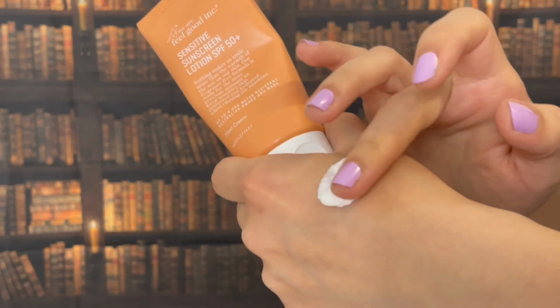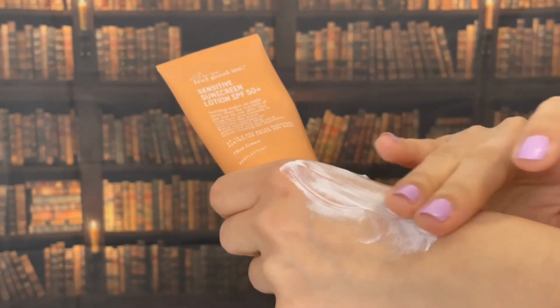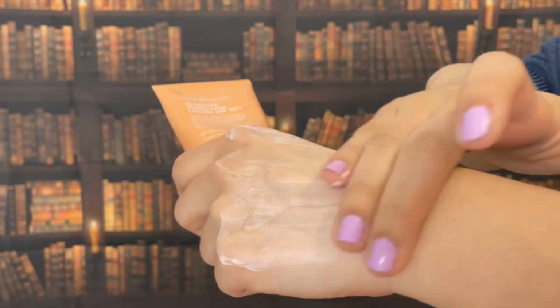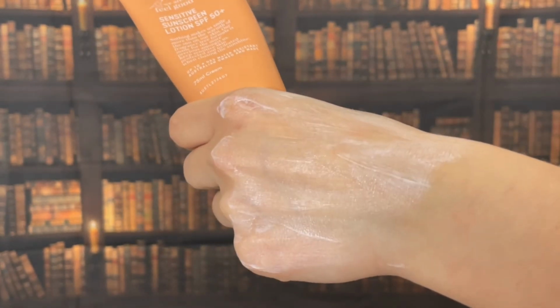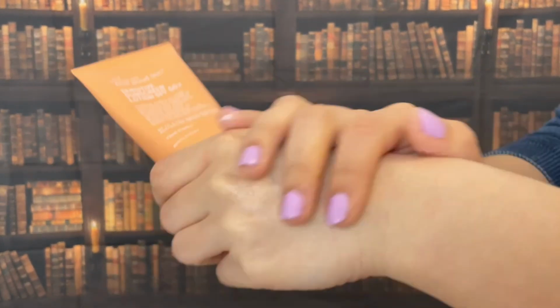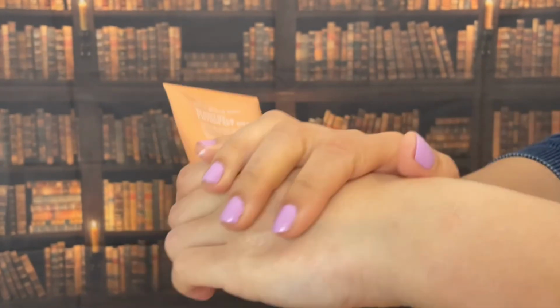It feels really moisturizing, but it definitely feels shiny afterwards. When I use it, I just feel like the old days when I first started testing sunscreens from Australia or from the Western world. It's that typical sunscreen feeling. So it's nothing bad, but it's definitely nothing that wowed me.